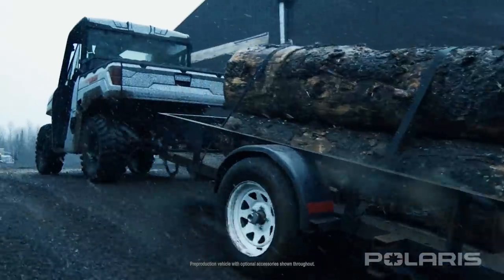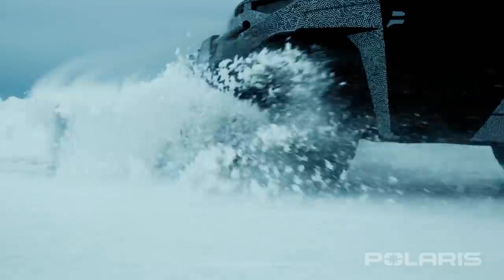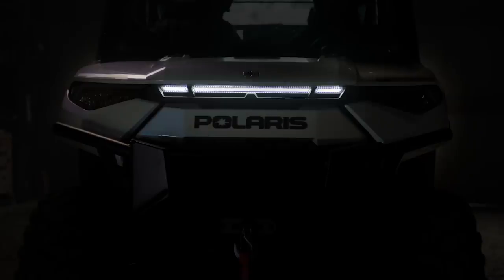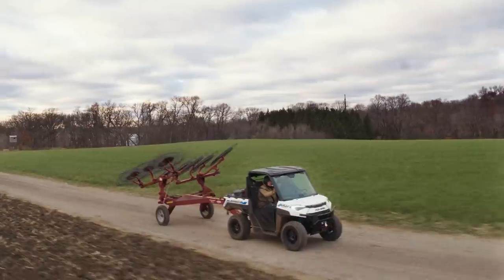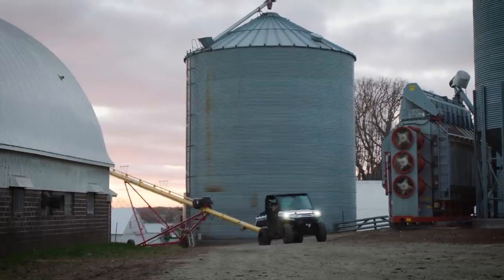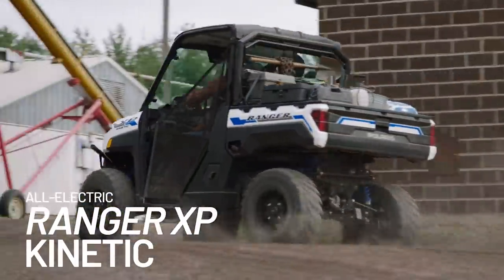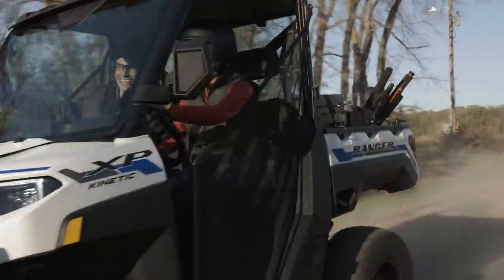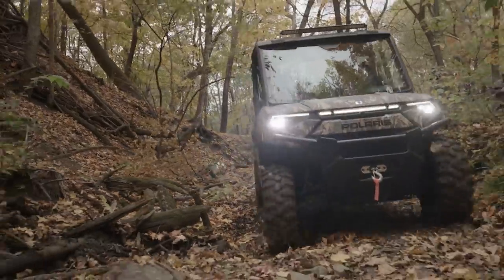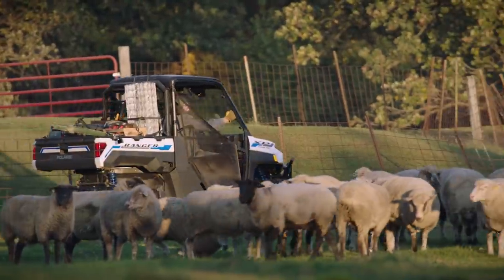It's time you had the power to do more. Introducing the revolutionary, all-new, all-electric RANGER XP Kinetic. For the very first time in the history of side-by-side utility, electric actually means more capable.